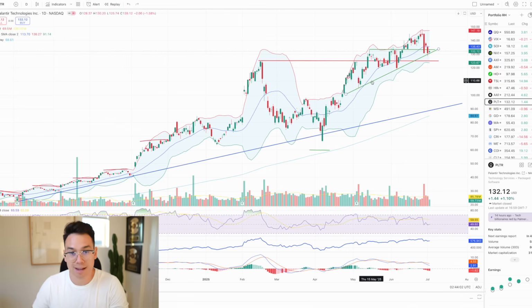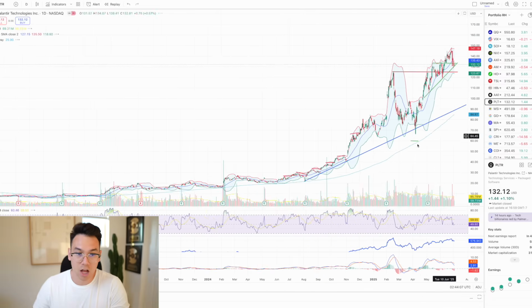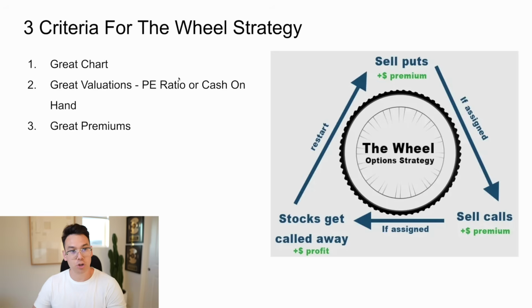So this stock is outperforming the NASDAQ, and as you can see, long-term, this stock is upward trending. So this is a great chart and would meet the criteria for a stock that we could do the wheel strategy on, okay? So that's why I chose Palantir.